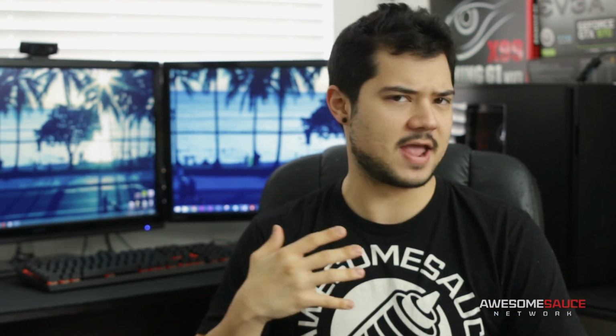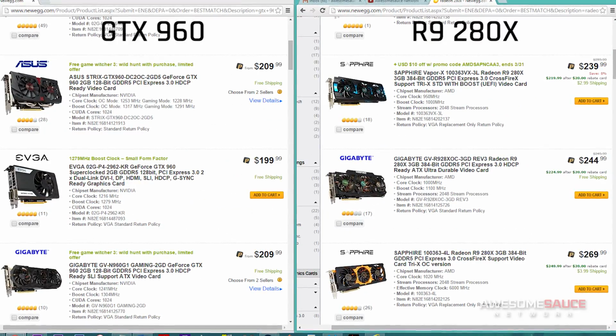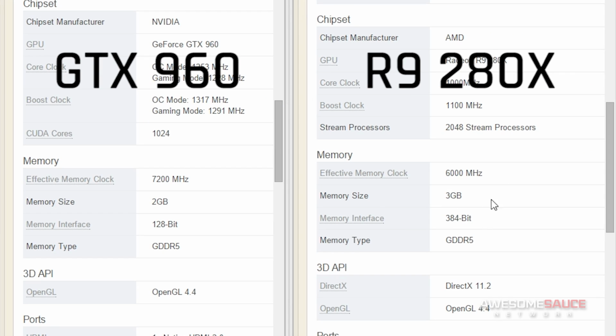And while the 960 does do a pretty good job in the 1080 arena, there is a viable alternative on Team Red when it boils down to the best bang for the buck. The Radeon R9 280X offers identical performance at a slightly higher price point than the 960, but something to consider is the 280X's 3GB frame buffer on a 384-bit interface, as compared to the 960's 2GB of VRAM on a 128-bit bus.